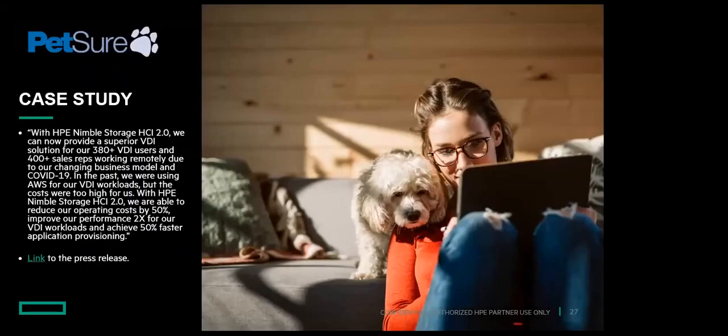This is one of the case studies in which a customer was using public cloud before, and then moved from the public cloud to an on-premises private cloud. They are running somewhere around 600 to 700 VDI users on different capacity, and specifically in the current situation of COVID-19, they have moved to a VDI infrastructure. They have reduced cost by 50% as compared to the public cloud, and also have 2 times faster VDI workloads and achieved 50% faster application provisioning. When this slide is shared, you can easily see the link of the press release, showing how this organization moved back from the public cloud to the private cloud infrastructure.